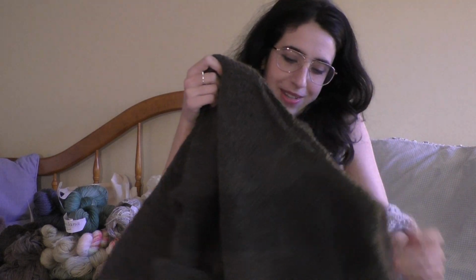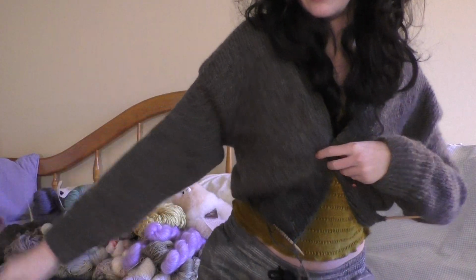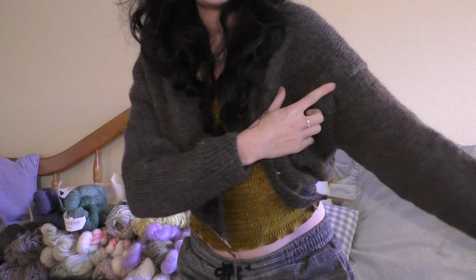So let me see if I can try it on for you, sort of. It doesn't really show anything about it because my needle on the body is quite short, so I can't even get it around myself, but this is what it's starting to look like. It's definitely gonna need some blocking.